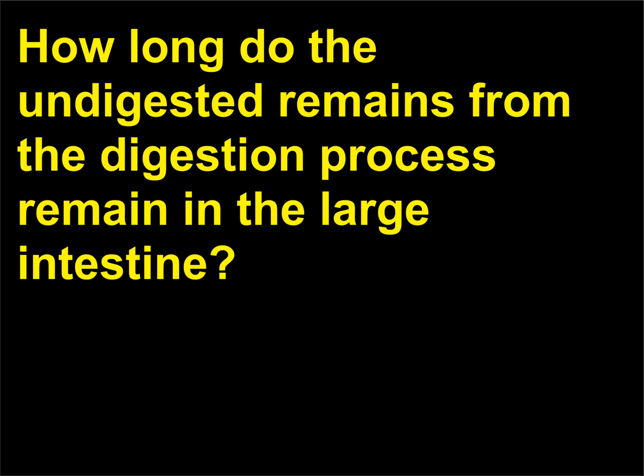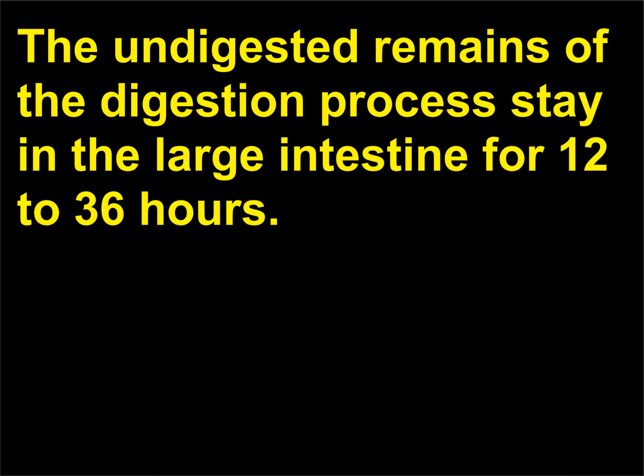How long do the undigested remains from the digestion process remain in the large intestine? The undigested remains of the digestion process stay in the large intestine for 12 to 36 hours.